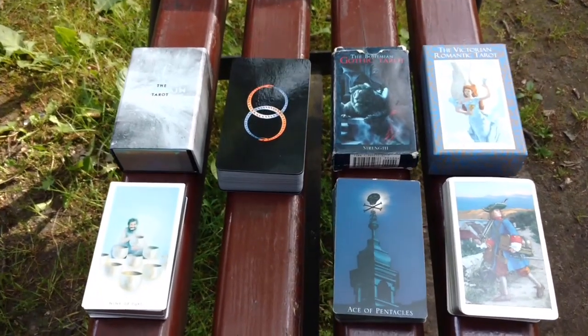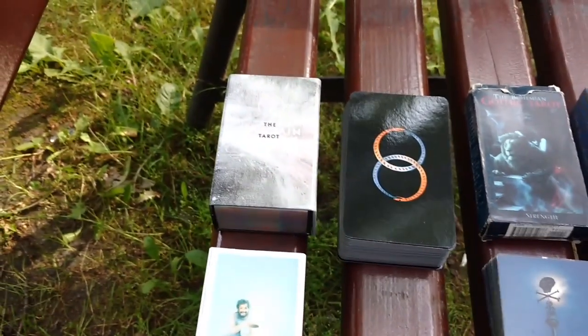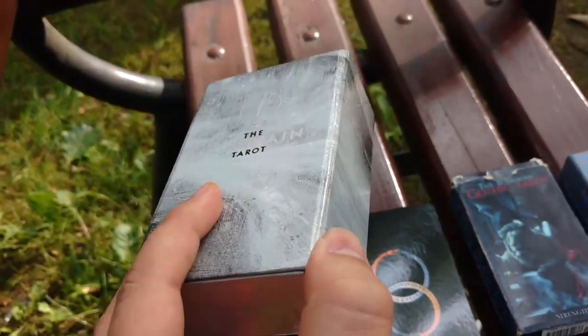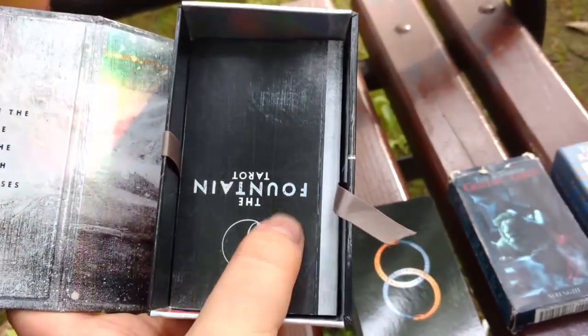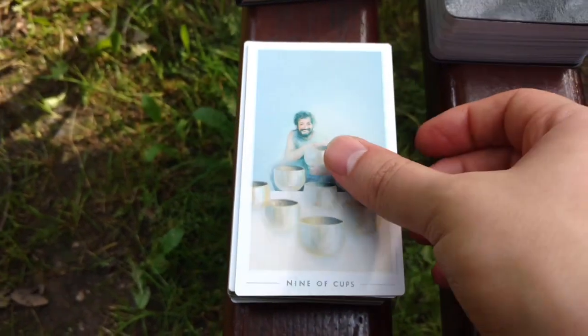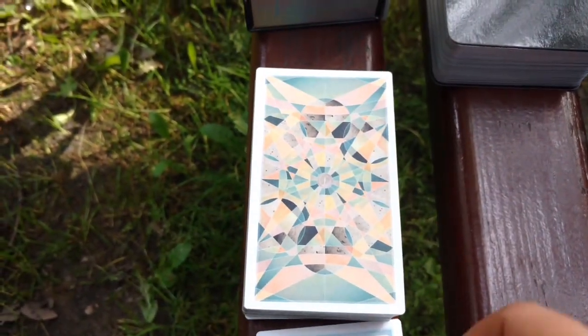Okay, now it's tarot time. So obviously the Fountain Tarot. That was my first self-published deck. I won it on Instagram. It's a gorgeous box, sturdy, with a magnetic flap, and one of the best guidebooks for tarot. The deck, oh man, I just simply love this deck. Yeah.